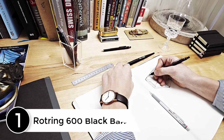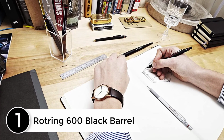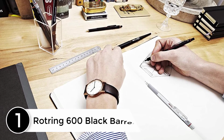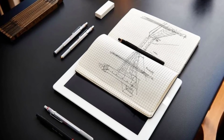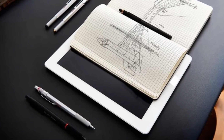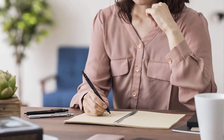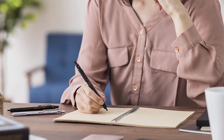Finally at number 1, Rotring 600 Black Barrel. The Rotring 600 Black Barrel mechanical pencil is the perfect tool for artists and writers. The pencil is durable and sturdy, ideal for lifetime use, and it manages to look stylish at the same time. The pencil is designed for professional use, whether it is technical writing, drawing, or sketching. It combines art and creativity with modern technological design and sleek looks.